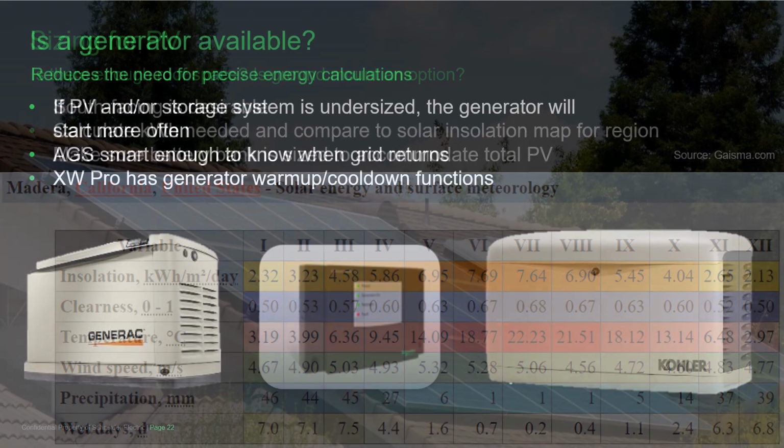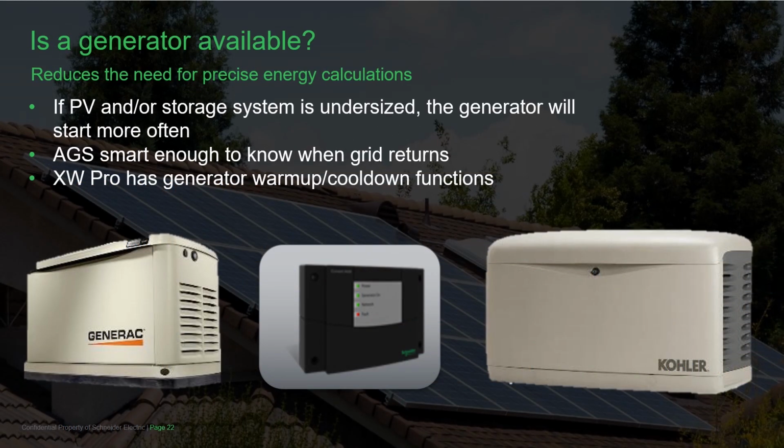Having a generator for worst-case scenarios is always a good idea. If the solar and storage is sized appropriately, the generator will rarely be called upon to start. Our AGS has a programmable exercise period that will keep the critical moving parts lubricated during periods when the generator is idle. The XW Pro platform works very well with generators. XW Pro has a separate input for grid and one for generator. Each has specific functions associated with them, so it isn't possible to export DC-coupled power to a generator.